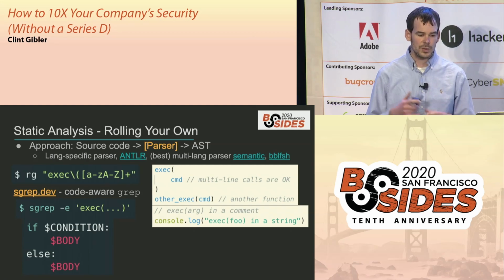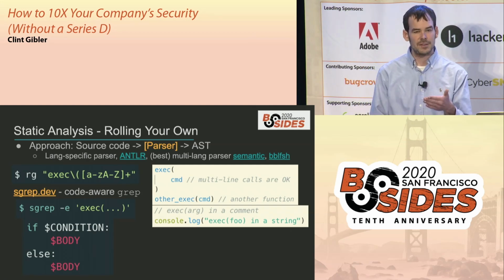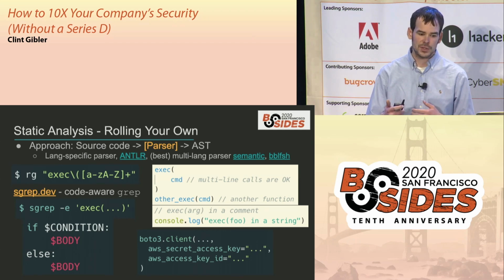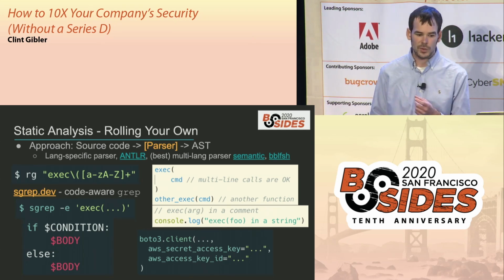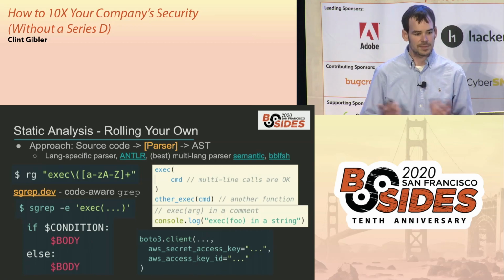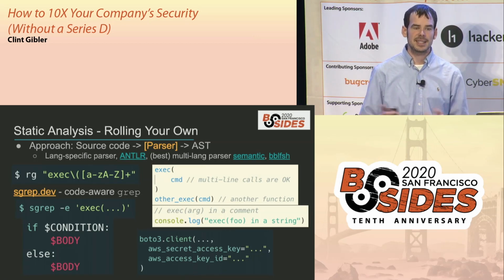It can also use this idea of metavariables, where you might say, find me all conditionals where the if and the else body are the same. Right? Generally, that shouldn't happen. It's a little bit weird. Or you could say, find me calls to boto3.client where there's this dict argument where the values to the secret access key and key ID are hard-coded strings, right? So you have hard-coded secrets. So again, the idea is, I have an idea in my head. How do we express this as cleanly as possible?